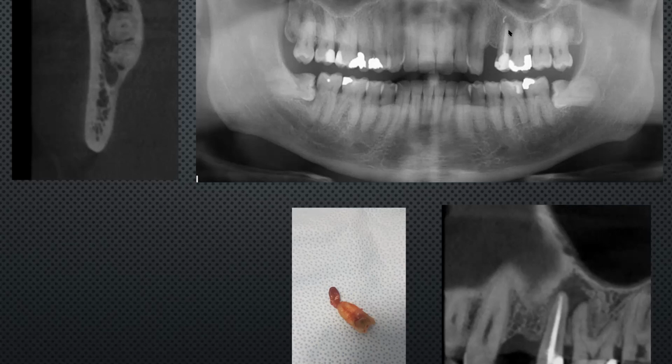Yeah. But it's revolutionary, and I probably will start placing more guided, just because it does speed up. It means less chair time for me, which is great. I can see more patients, which is, I'm very time poor, so that's a good problem to have.